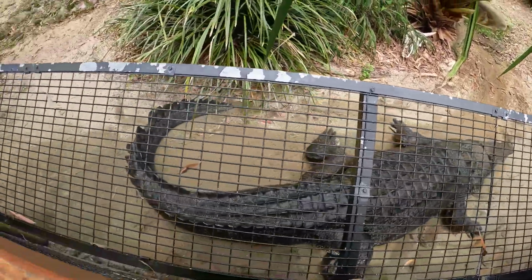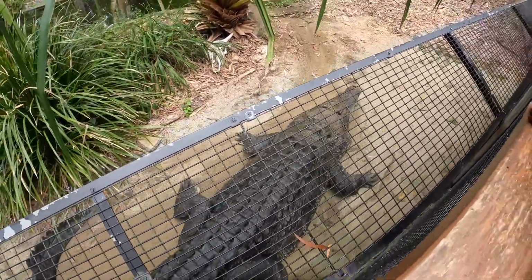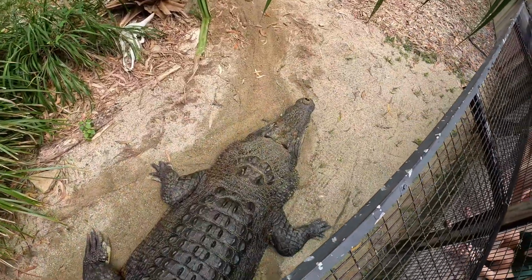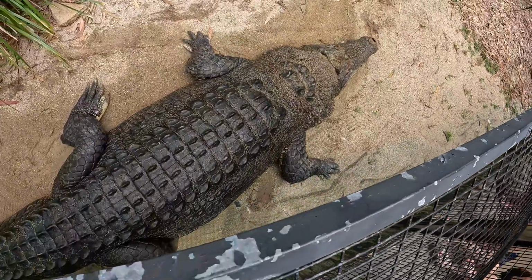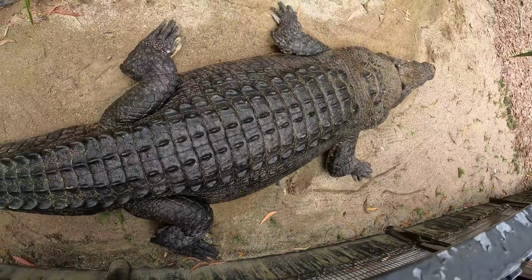Look at the size of this sucker. I'll extend the tripod out and see if I can see over this cage a bit. There should be a little part where you can put your phone to. Look, he's eating the cow. No, I reckon they just push over. Yeah, they do. Do not throw it.